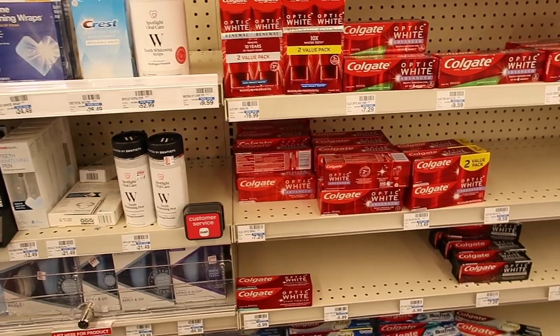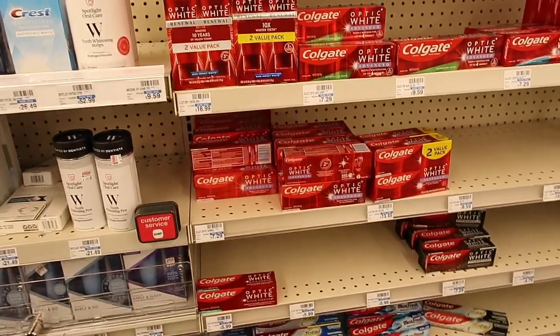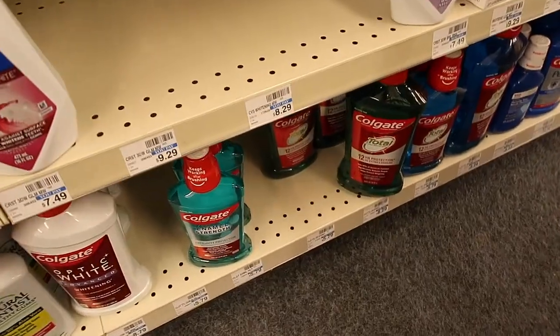So I'll pay, or for the toothbrushes, I will pay $9.94 for all those items, all 6 items, but then I get a $5 extra care buck for every 2 that I buy of the mouthwash and toothbrushes. So all 6 items come out to be a 6-cent moneymaker.